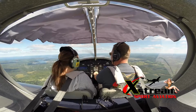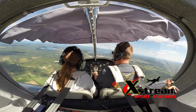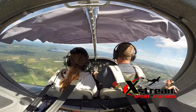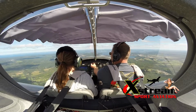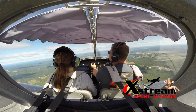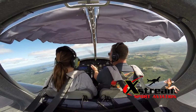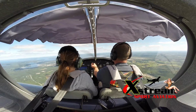If we just keep the nose down a little bit, you'll notice this will start going down. And that way we'll be safely away from the clouds. The reason we don't want to go through the clouds is if there's another pilot flying in those clouds and he pops out the other side, he can hit us if we don't see each other. So it's not wise to get too close to the clouds.